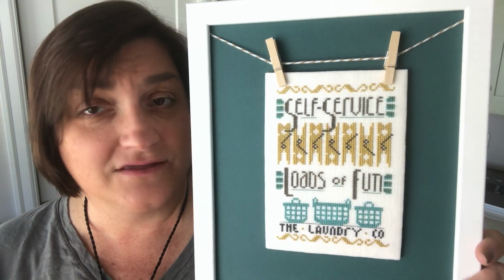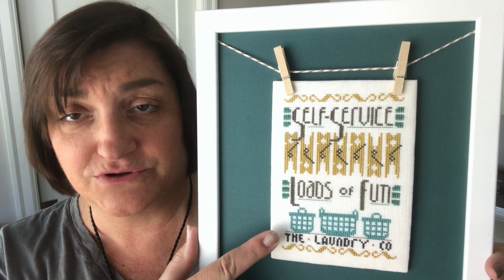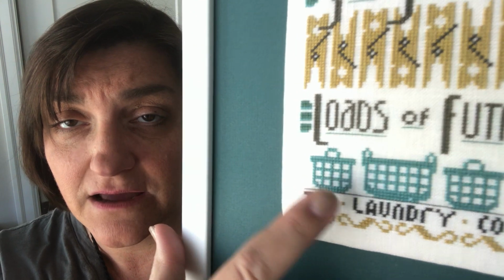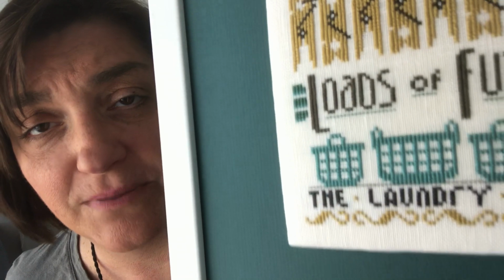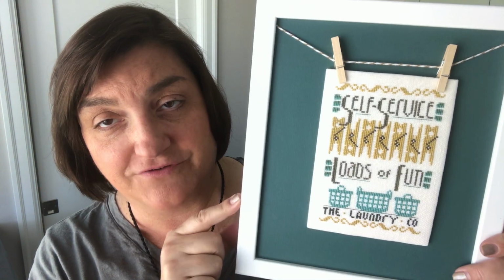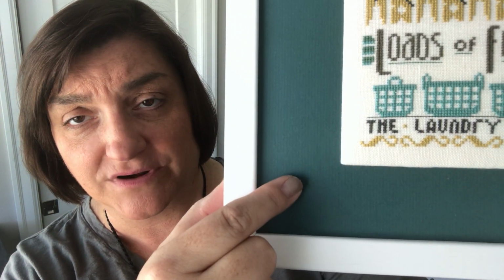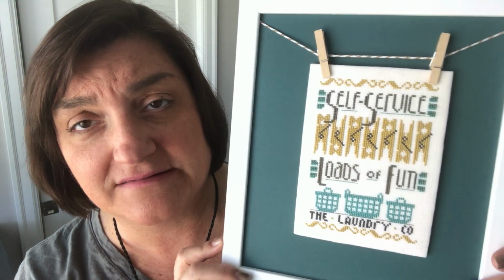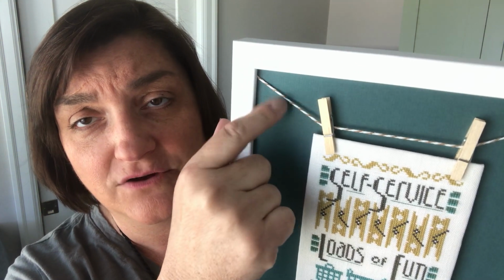So again, super simple finish, 32 count antique white Belfast, minor back stitching. My back stitching really is more of an embellishment, a little punctuation, so not a ton of it. It's DMC, same color palette as the first one, and fits into a 5x7 frame. This is an 8x10 frame. And then I had matte board cut. I picked out some matte board that went with the image colors in the piece. And then this is just a baker's twine.